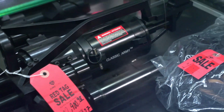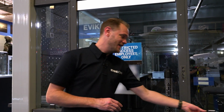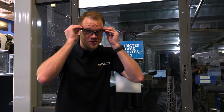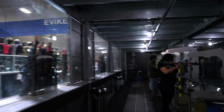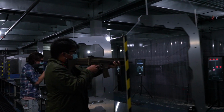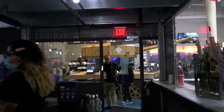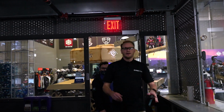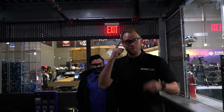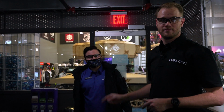Now, these items can vary from perfect products with slightly damaged packaging to simple returns or repaired products in need of a new home. Now, this is my favorite part of the entire Superstore, the Evike.com indoor shooting range. This is where you can test out most of the products you see hanging on the wall before you buy. You can also bring in your own gear to test out a new build and make sure everything's working before your next game. Now, it's important that you don't come in here without one, safety protection for your eyes, and two, a store associate to help you.